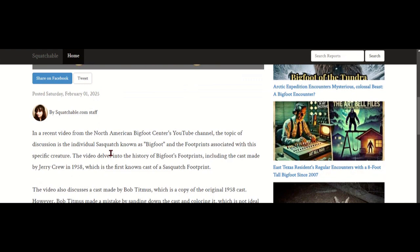Now the first cast we're talking about wasn't actually the first cast. The first cast was the one from late Sheriff's Deputy of Bellingham, Washington, Joe Dunn. But unfortunately that cast broke many years ago. But Joe Dunn was cognizant enough to make a tracing of that particular cast. And that tracing ended up in the hands of John Green, eventually. And that was the Ruby Creek incident.